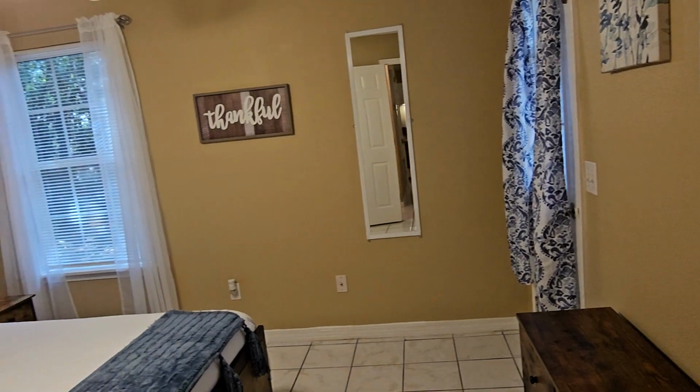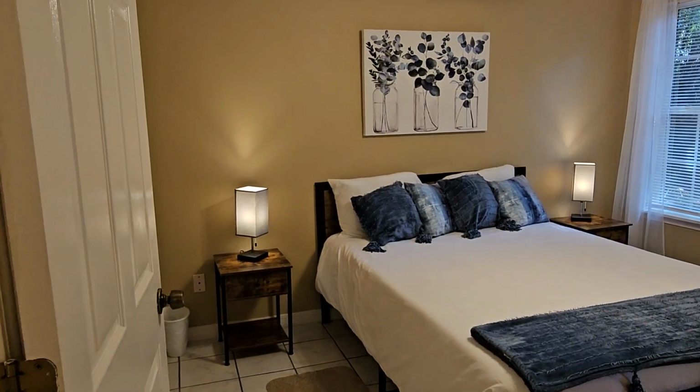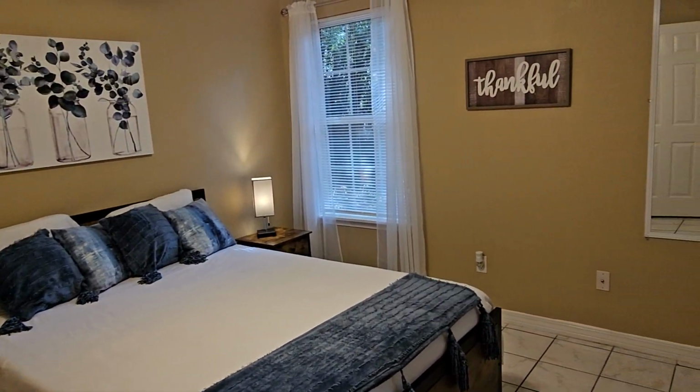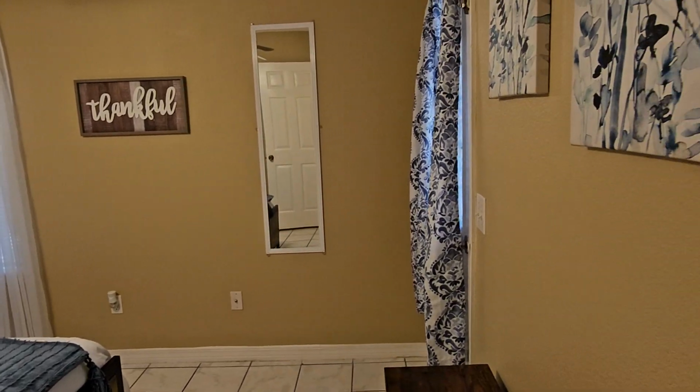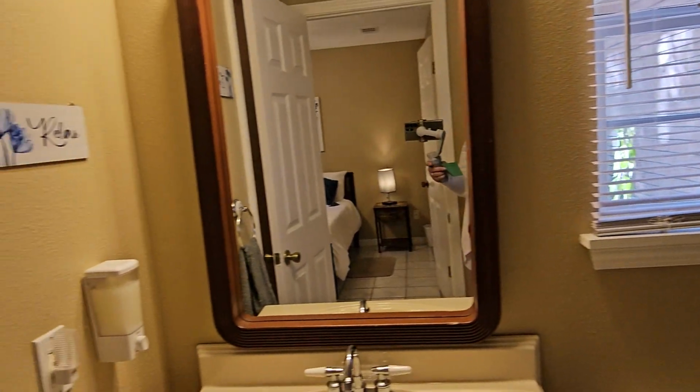And here we are. Master bedroom. Cheery window all its own. As well as the exit to the backyard that we will take a look at shortly. And here we are in the master bath. Shower tub combo. And walk-in closet. Awesome.